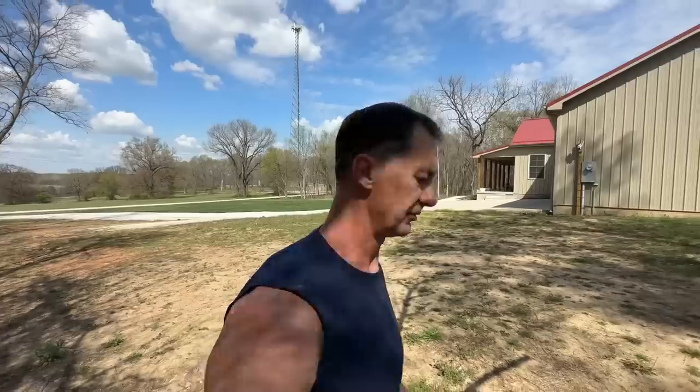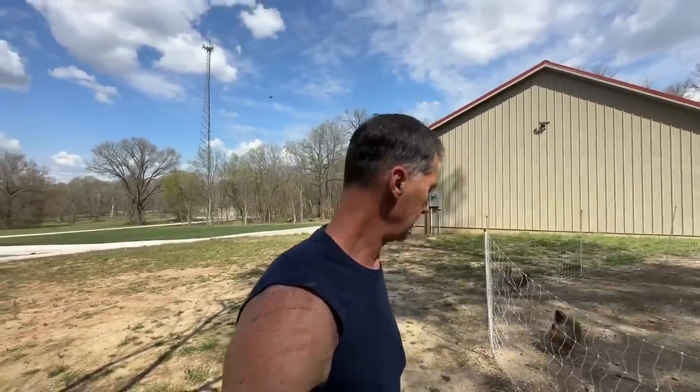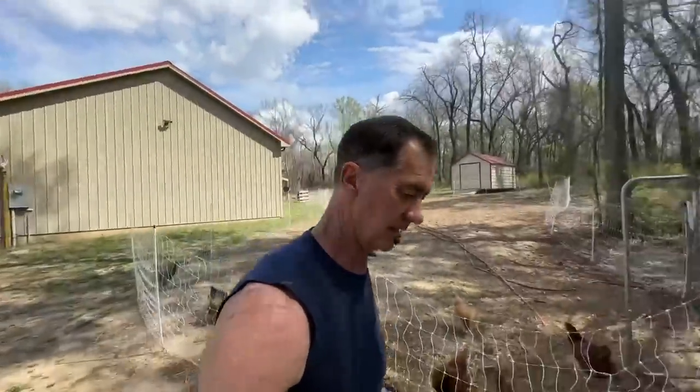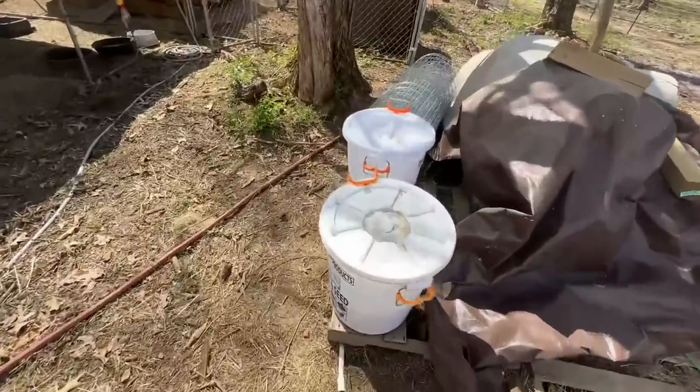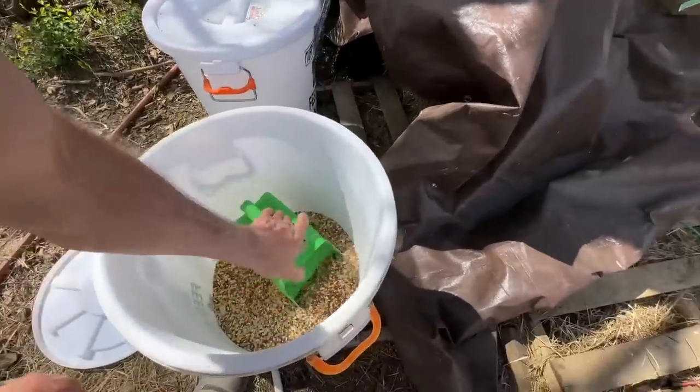Let's go feed some birds. Hi, birds. Birds, are you tired? I don't know if you're not tired. Grandpa's tired. I'm here to tell you right now. Let's get you some scratch. Yeah, afternoon scratch.